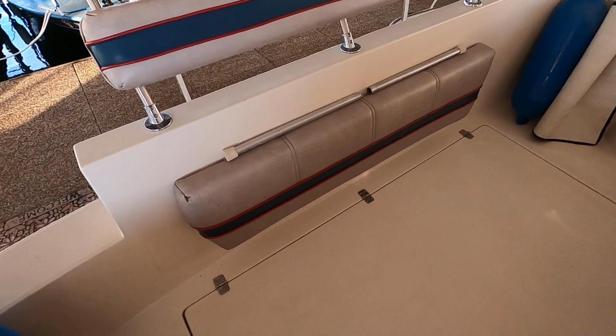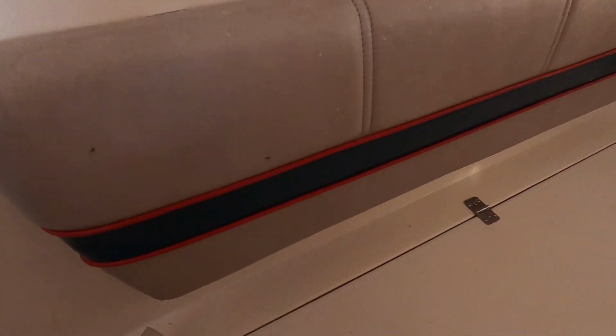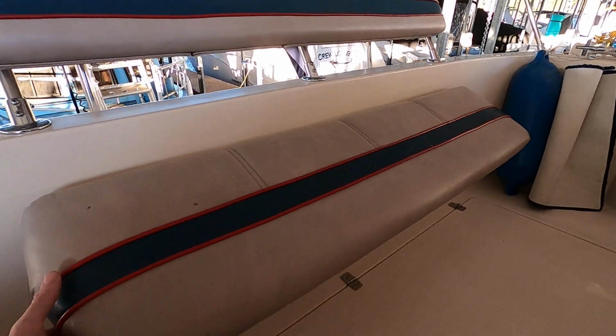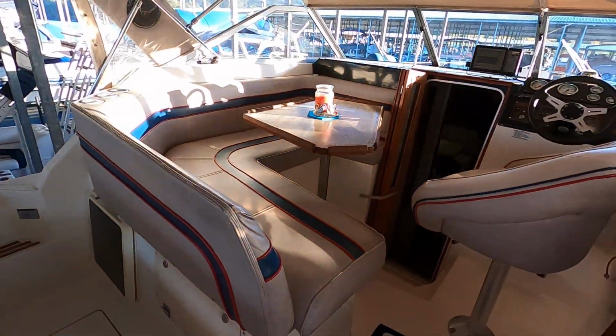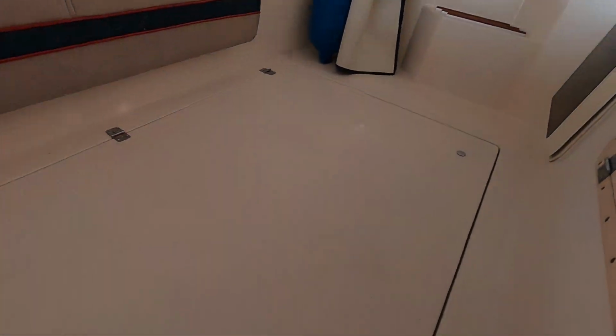Before I raise the hatch, I'm going to point out you've got a small little convertible bench. This will fold up, and then those legs will go in place. So you've got some extra seating back here in the cockpit in addition to that dinette table. Really like the setup of your driver's helm and that dinette table.